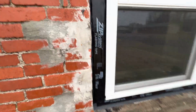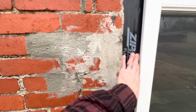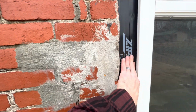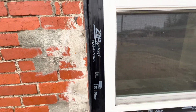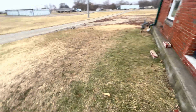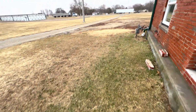yeah. And actually here you can see that I went back over the, what do you call that? The track, the inside of the window, the nail flange, and taped over that as well. So it's kind of double or triple sealed up on these windows here. But yeah, so this is this part of the backyard, and I'll show you the rest of it over here.